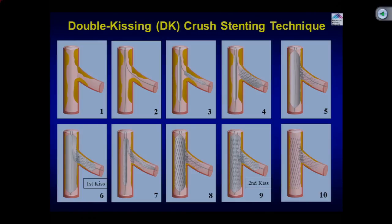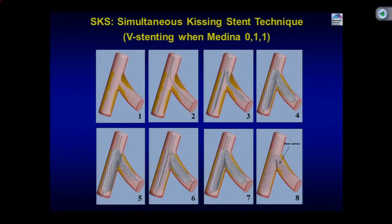That is the second time you are crushing, and then you do a final kiss. Second kiss. Yeah. So the DK crush is the one that, compared to the other two-stent techniques, has shown to be superior in various studies, DK crush 1, 2, 3, as you see, they go up to 6, with FFR guidance. Except that it uses multiple stents.